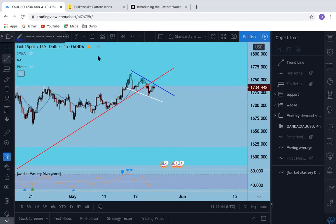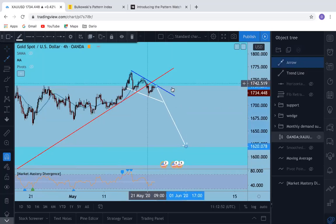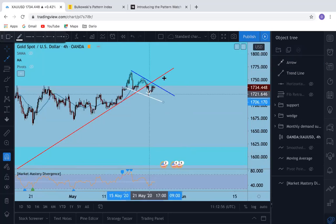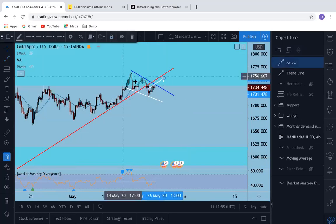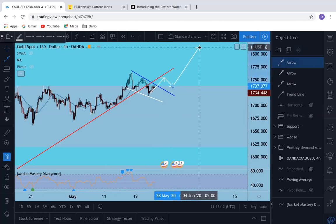So it's either we're going to get rejected here on gold, like this, or we're going to break out here and confirm this previous supply zone as support, and we're going to continue upwards.